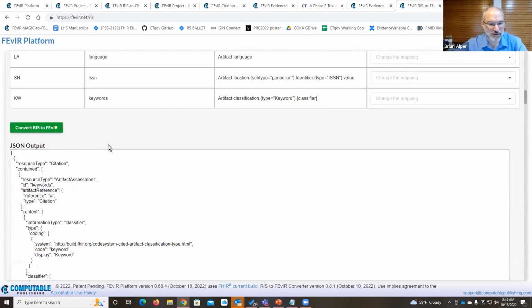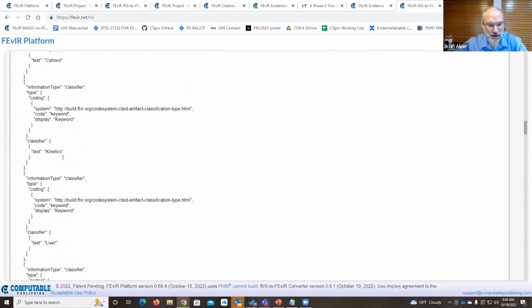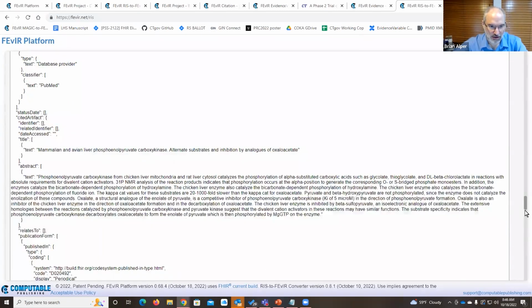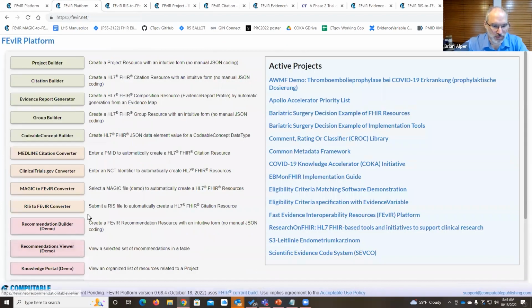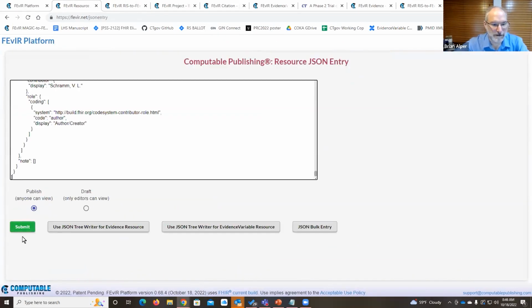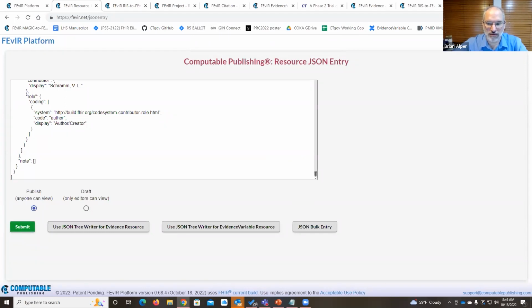And now we have a citation resource in the structured form that has all of that. And this just shows you how large it is to see all the data. And then we're going to copy that JSON. And with that copy, I'm going to go to add resource JSON, paste it here, and go ahead and submit. Resource type field is missing from the JSON.